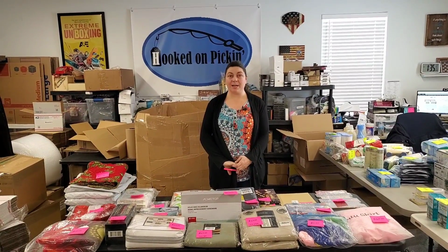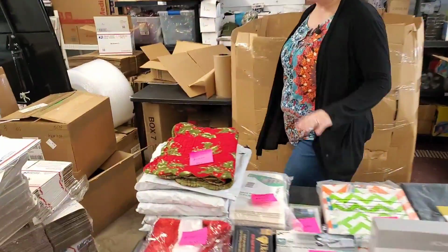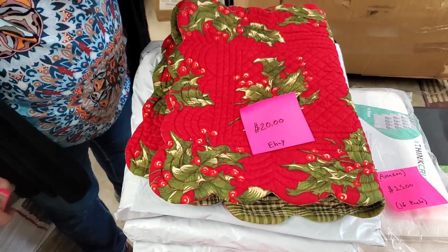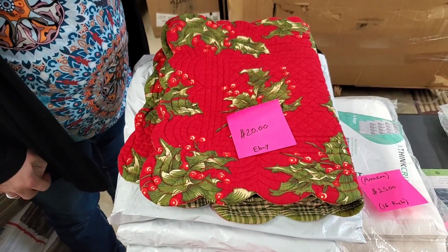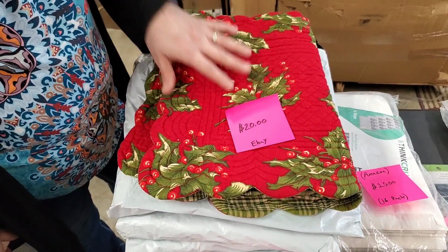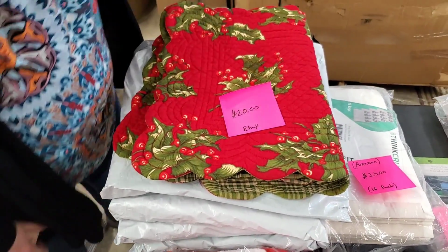Okay, we've got everything organized on the table with prices, so let's check out what was in this box. These are actually ridiculously expensive. I think they're selling for around $50 on Amazon, and on eBay they're selling pretty close to that high price too. So we're probably going to send these to eBay unless you guys want them for 20 bucks a piece. We think we can make that on the 4-pack of reversible placemats.